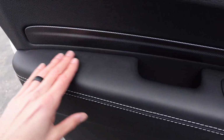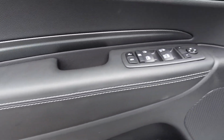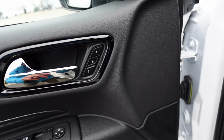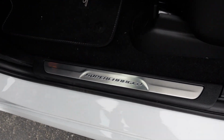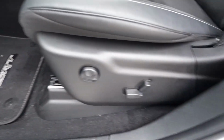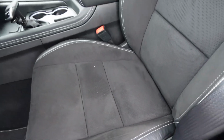You can see some nice leather material for the padded armrest with your grab handle, some plastic trim, contrast stitching, window controls, mirror controls, dark color for the release handle with memory seating, some speakers, as well as storage. You get Supercharged written on the door sill and SRT on the floor mat. We also get some aluminum pedals. Power controls on the left side of the seat with more of the leather and contrast stitching. And then I really like the alcantara material throughout the center.